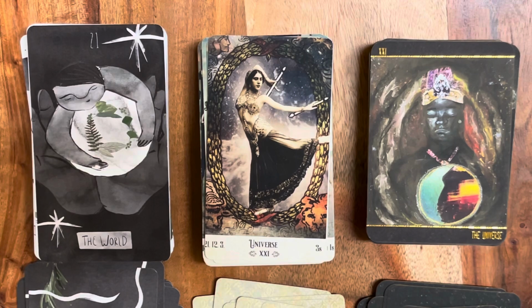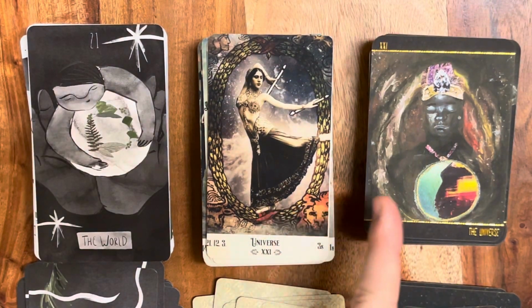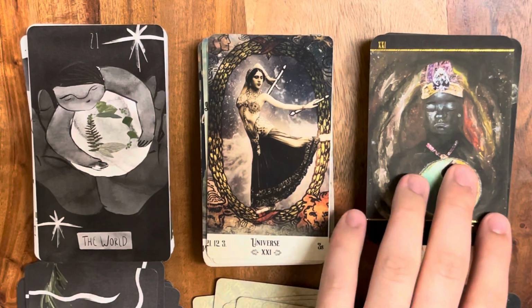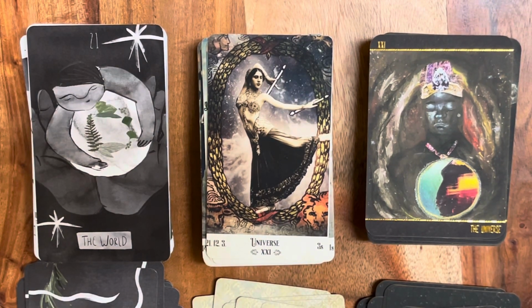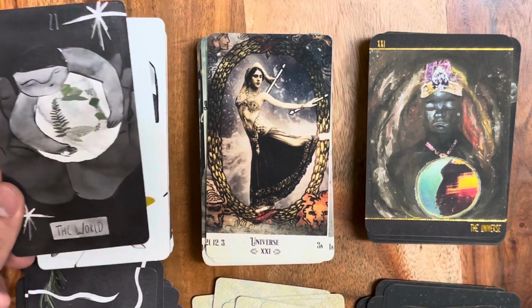And then we have the World, or the Universe, which both the Relative and the Dust to Onyx renamed. And we have finished the Major Arcana.